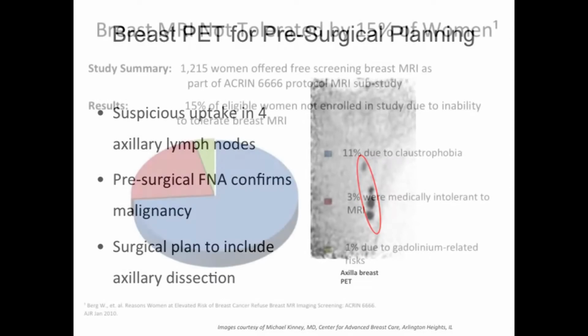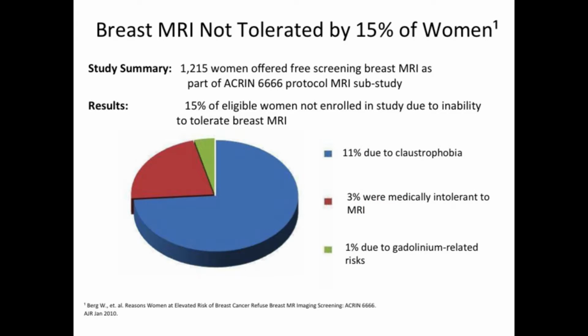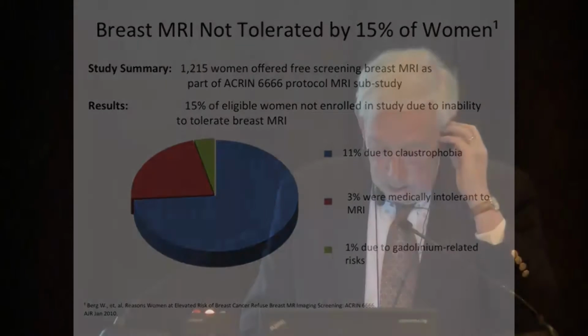And again, another example. Well, let's compare PEM to MRI. We know, as I mentioned before, breast MRI is not tolerated by approximately 15% of patients. So this pie graph shows why. This is the total of the 15%. Of the 15%, 11 are due to claustrophobia. They can't or won't have an MRI. 3% were medically intolerant of MRI, and 1% due to gadolinium restrictions related to risk. In other words, patients who have renal failure or impaired renal function, we can't use gadolinium on those patients who have a reduced GFR. So for these patients we want an alternative, and this is where the PEM comes in very nicely.